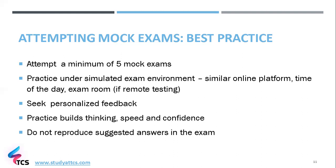And on top of that, when attempting mock exams, try to replicate the exam conditions. Try to isolate yourself when attempting exams, so that you can keep out all disturbances. And if you had selected remote testing because of COVID-19, CIMA has given you the opportunity to do your exams at home. So if you select remote testing, try to attempt your mock exams in the very same place where you are going to do your real examination.